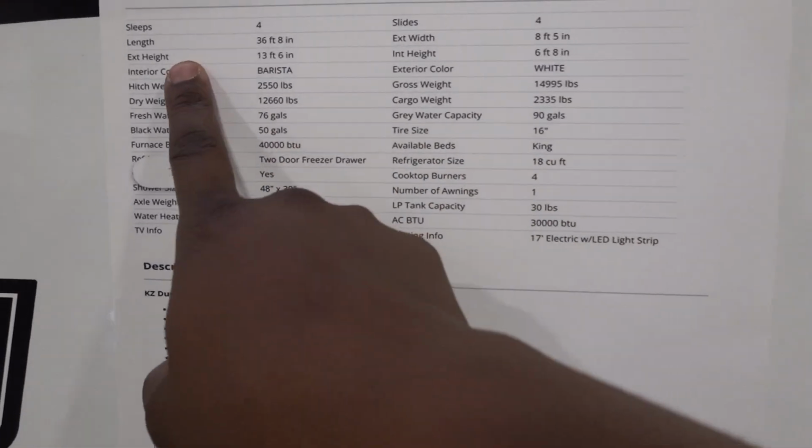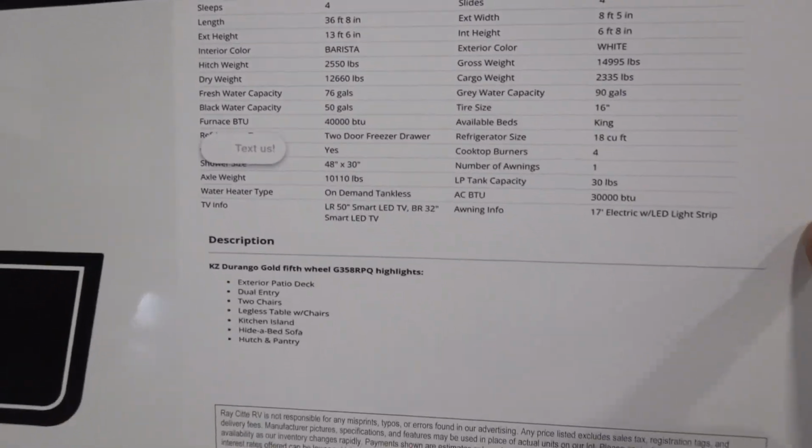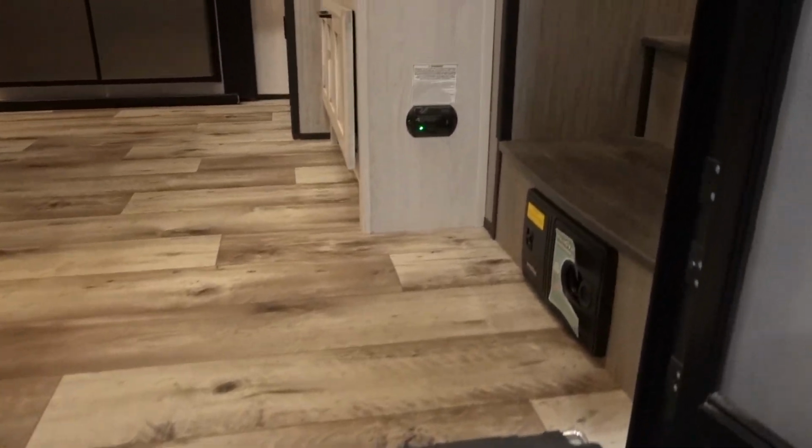And here are some of the specs. This is a 37-foot trailer basically, and then here's some more specs too if you'd like to see them. But let's go ahead and check out the interior of this rig.